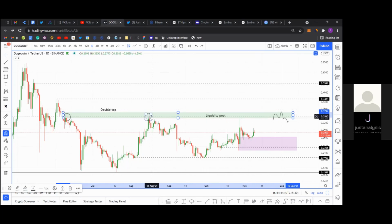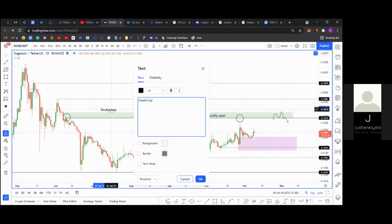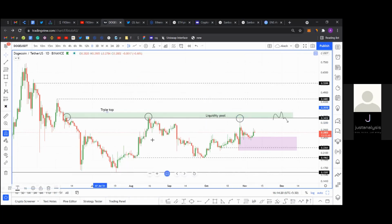But now that I look at it again, I think this is a triple top setup right now. On the daily, this demand zone ranging from 0.21 to 0.26 is being respected pretty well right now. As long as this holds and we make a move above 0.34, it would be a really bullish move for Doge. As John just mentioned, our views are kind of coinciding right now. Any close above 0.34 and a flip of this level into support would pave the way for Doge to probably retest 0.45 and 0.55 from a very short-term perspective.